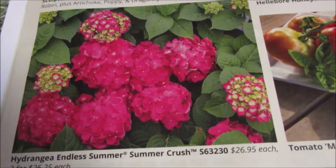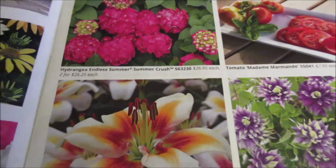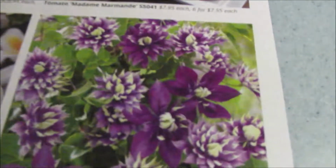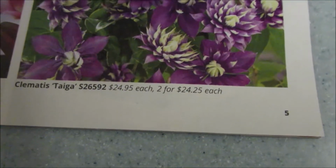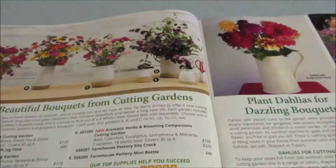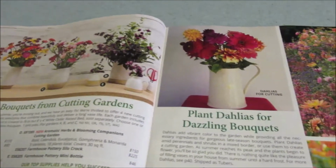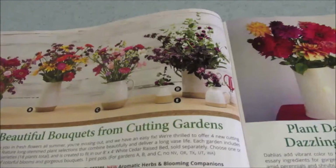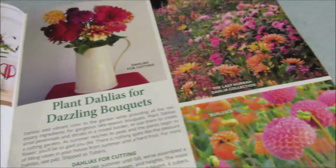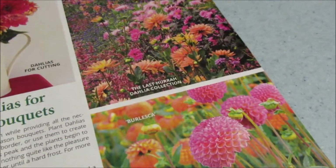Look at this Endless Summer hydrangea. And the lilies. What is this? It's a clematis. That's really different. Make beautiful bouquets from Cutting Gardens. What I would like to do more this year is to plant more flowers so that I can use them for cuttings and bring them in the house. Spread the flowers in the house.